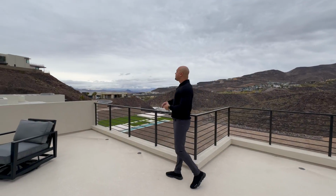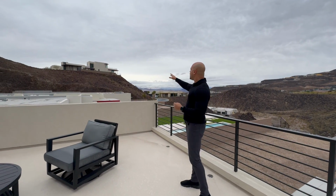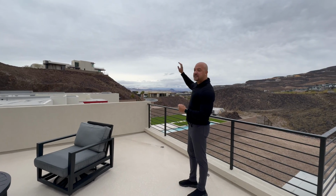Really great. And if you look up in this direction, that's the house that we filmed about a year ago. That one had the pool. That one does have some views, but the backyard lot is substantially smaller. All right, guys. This wraps up this tour.